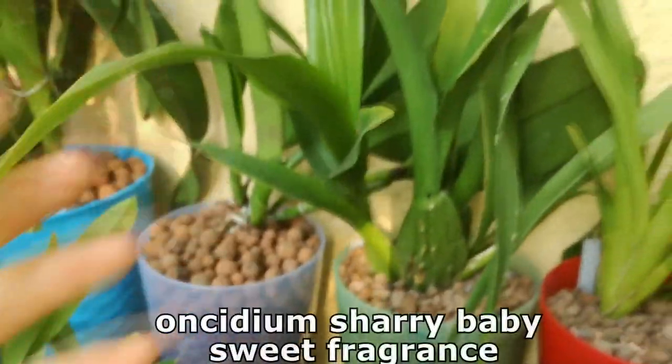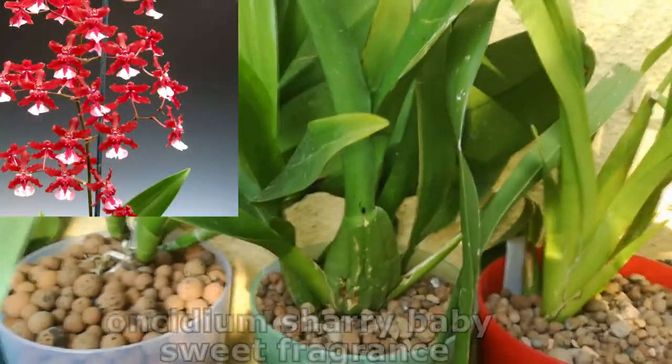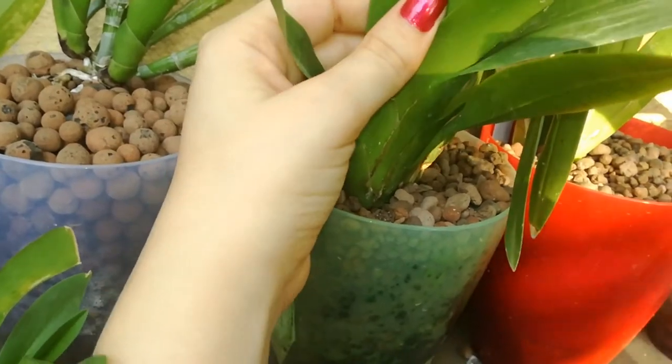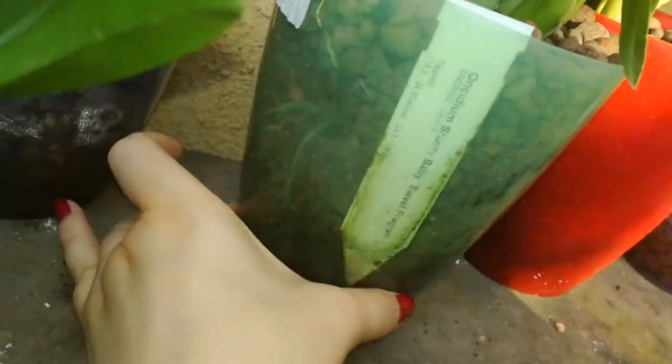Okay, and here we have that Oncidium Sharry Baby that I took from Kaiulani Orchidian. Again, this one was infested with fusarium. And now it is pushing up this huge, huge new growth. You can see it right now. And it also has quite a lot of roots.